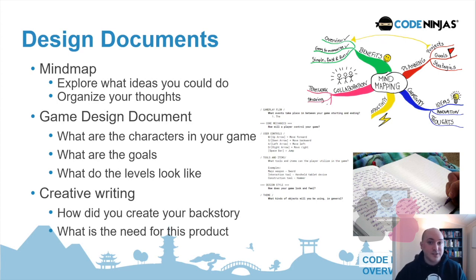We also want to suggest that you include a game design document. Game design documents are going to include things like what characters you want, what the goals of your game are, what your levels look like, how you win, and what kind of enemies you need. This really helps you plan out your project and think about the different pieces that you need to create during the next 2 weeks. And lastly, things like creative writing, being able to write your backstory and the promotional material. We want you to include all the content and material that you use to generate that final product that you're going to submit to us.